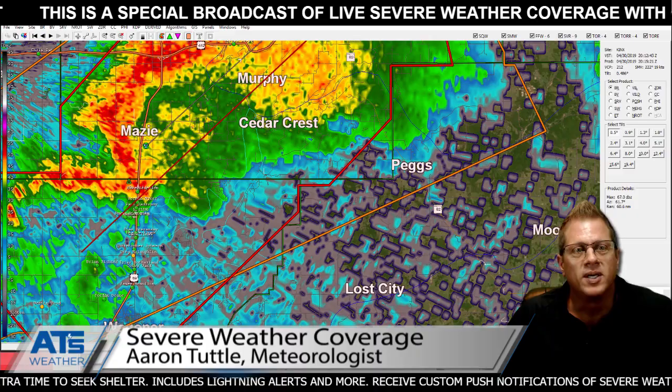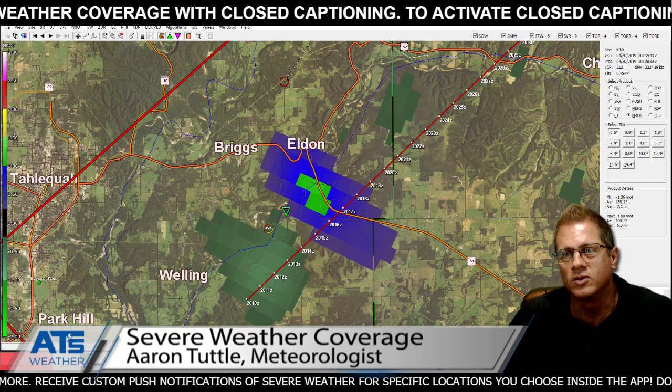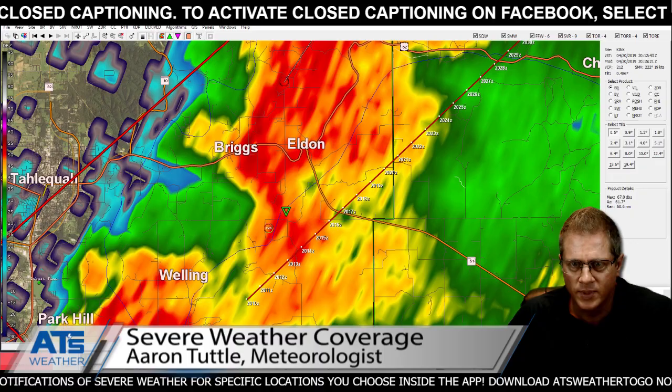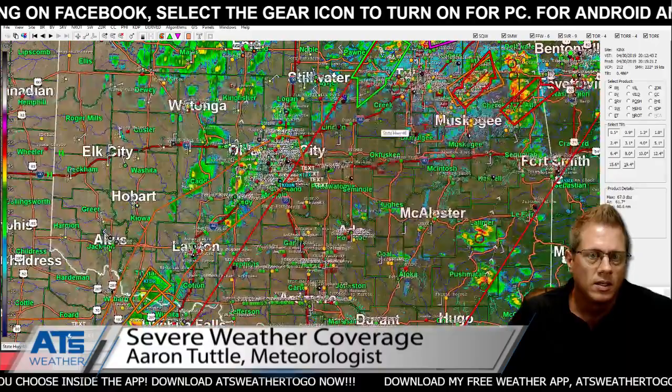Down here east of that, this is that mess we looked at. They had a broad rotation signature with it. Still does. It's not tight. Therefore, I don't think it's going to produce a tornado at this point in time. But it is rotating quite a bit. We're at about 2,900 feet, so we should get a good view of it. Let's see. Okay, so that takes care of the tornado warnings in the state. So that's what I've got for you right now.